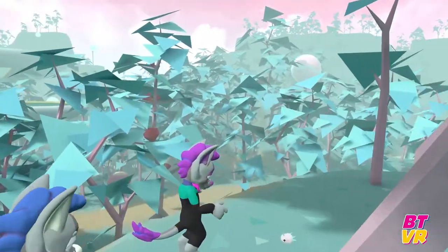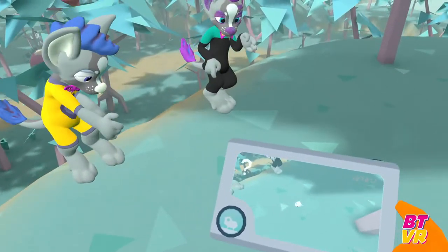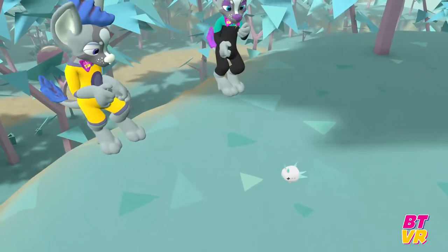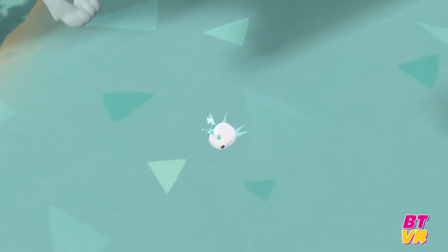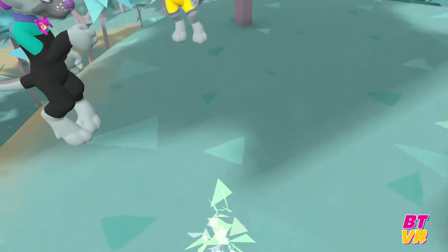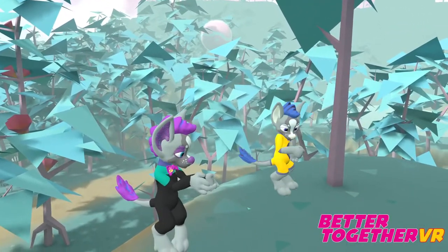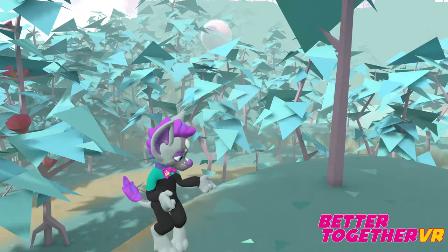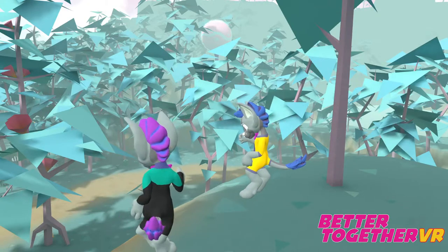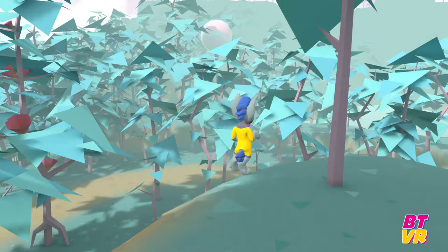Oh, isn't it cute? So cute. Oh, it gives off little shapes. Oh yeah. I love the subtle little animations on all these animals. They're so great. The nice simplicity of the low poly polygonal aspects of it. I'm really enjoying the aesthetic. It is really nice. It's beautiful in here.